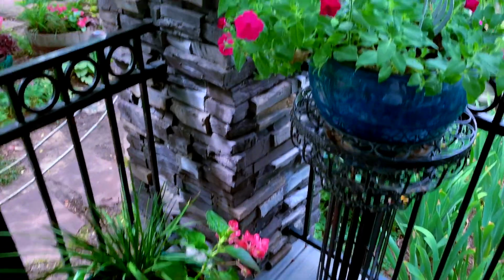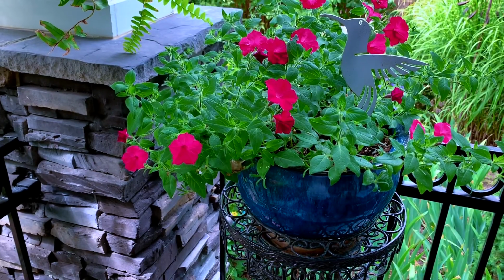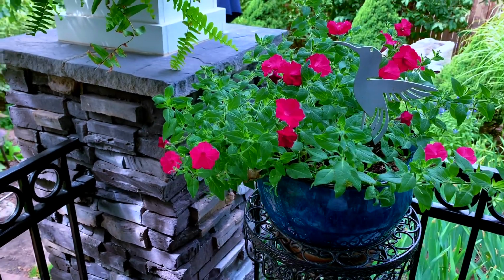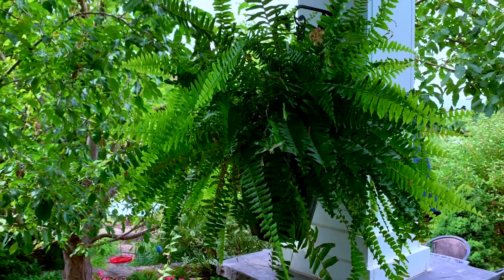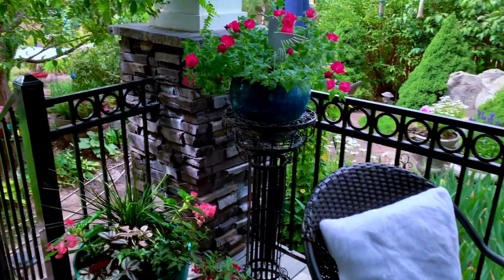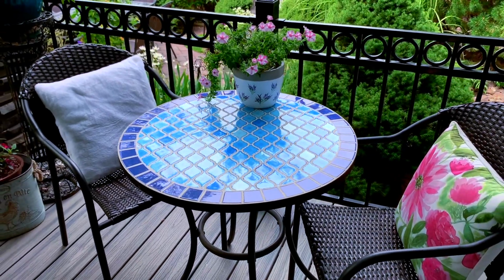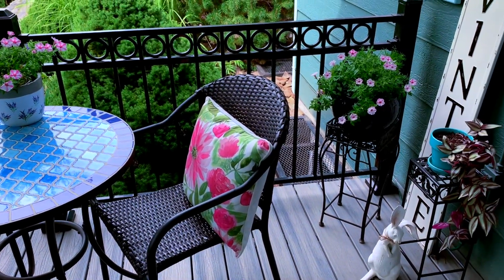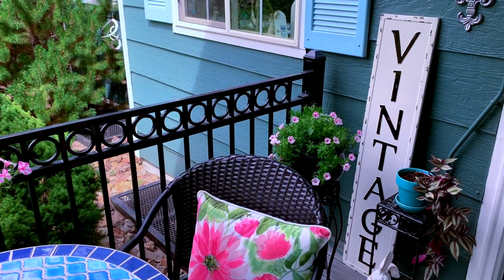And up on this pedestal, I have a type of Supertunia. It does have fuchsia in the name, I know, with those dark, pretty pink flowers. My Boston ferns are doing quite well still, very healthy. And then over here on my little bistro table, I have some of these cute little petunias. And swinging over here, we have some more pots, and I really enjoy my vintage sign here.